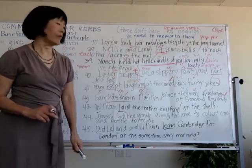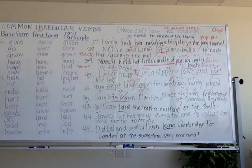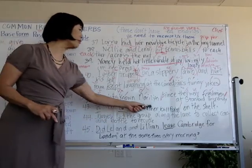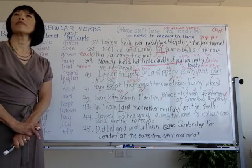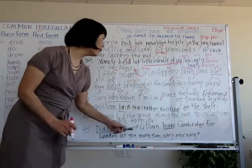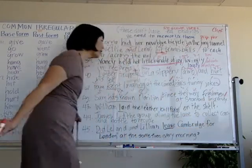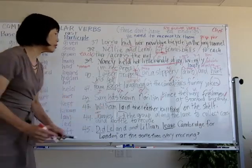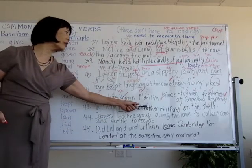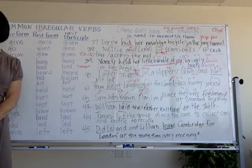William laid the leather billfold. Let me hear you say this word, laid. William laid the leather billfold on the shelf. All right, so when we say this word leather, the TH is a voiced sound. This one is also a sound, okay? William laid the leather billfold on the shelf.